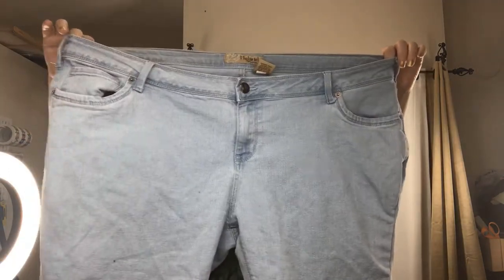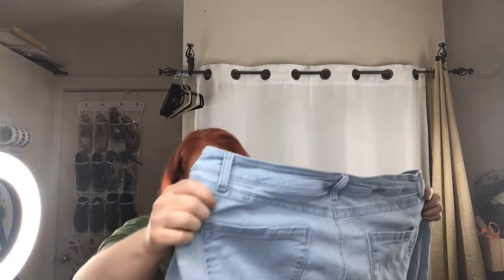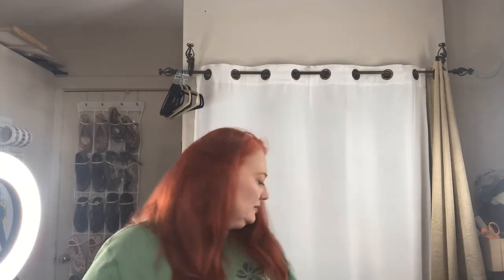This is size 22 hybrid. Now, they have a few, like, little stray fibers on the back. And all you need to do when that happens on jeans, take your sweater shaver, shave them right off. Just cut them right off, and it's like they didn't happen. It makes them look perfect again. These need to be washed. Oh, these might be stained. That's okay. I can bleach these.